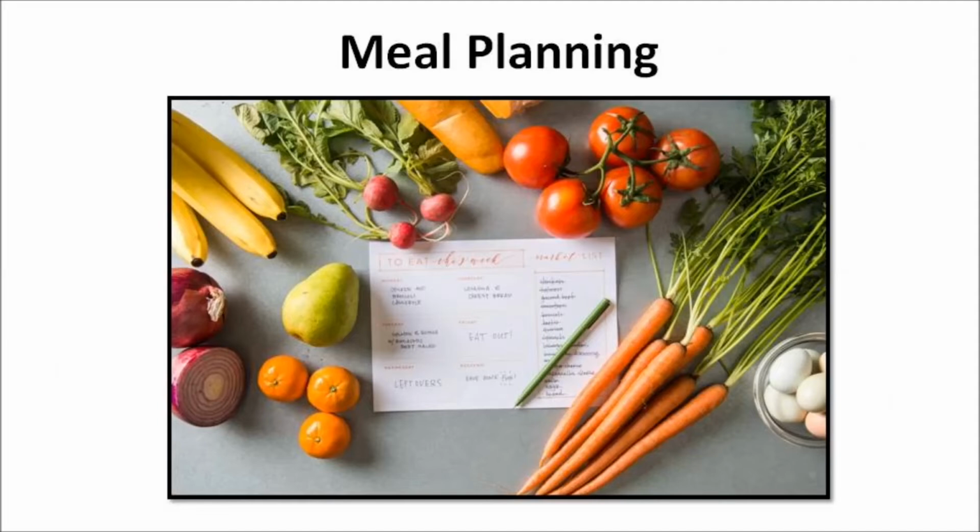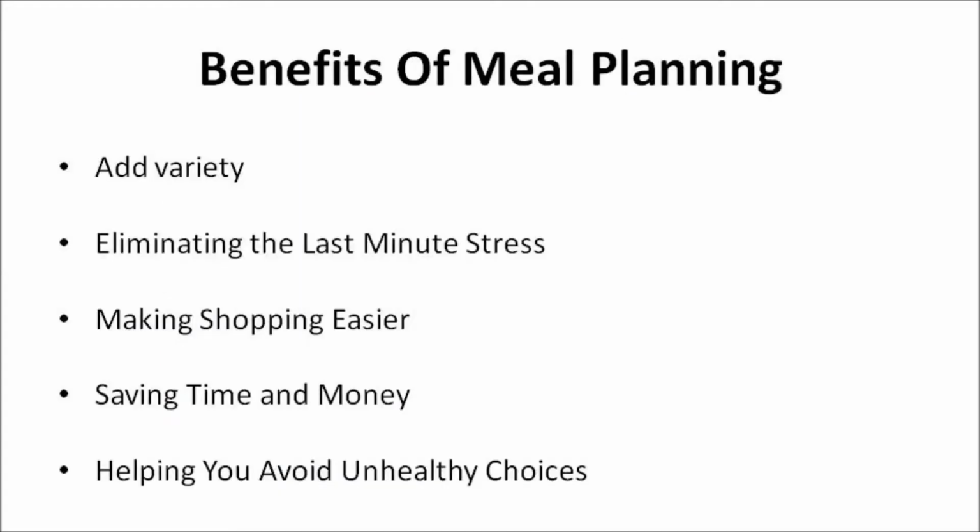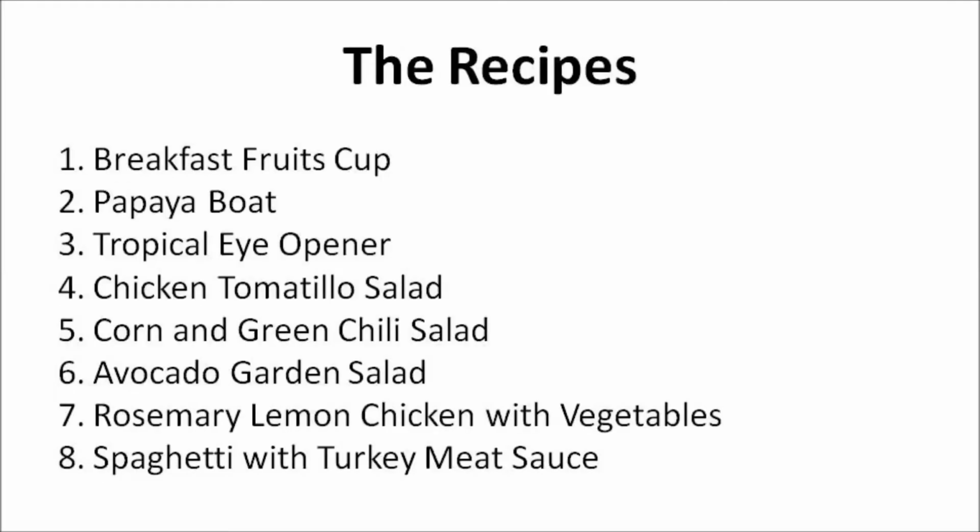Now that we know of the importance of preparation of meals at home, let's move on to talk about meal planning. One of the best ways to make sure that you eat well is to plan your meals ahead of time. It is a vital part of eating a healthy diet, and there are many benefits of meal planning. These benefits include adding variety, eliminating the last-minute stress, making shopping easier, saving time and money, helping you to avoid unhealthy choices. Cooking healthy recipes and meals doesn't have to be difficult or time-consuming.